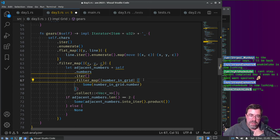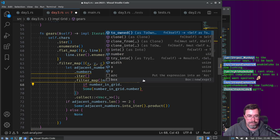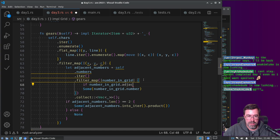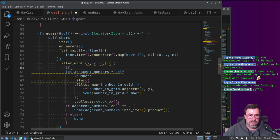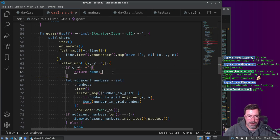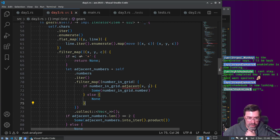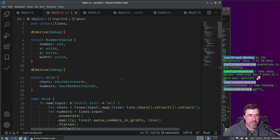So we just want to ask it if number in grid adjacent X and Y. I don't need the character actually. Can I get, oh, actually, hold on. I only want to do it if C is not equal to a gear, then return none. Right? That's dereference. Okay, so if it's adjacent to the gear, then we include its number. So now we just need to implement adjacent on number in grid.